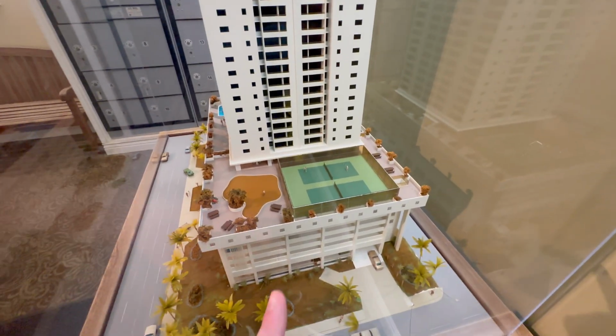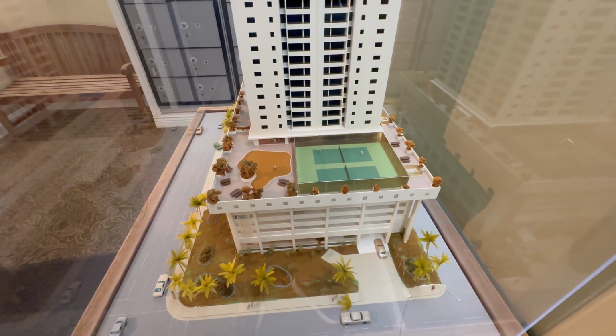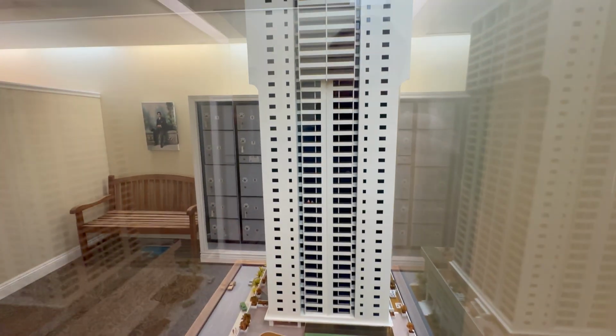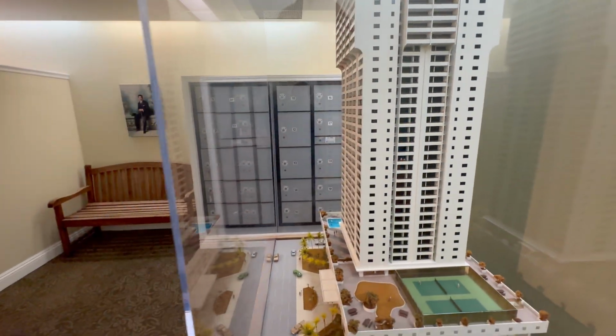Oh, there's no tennis court here anymore, or whatever this is. That's all gone. Huh. Oh, and an outdoor play area. That's also not here anymore. So this is what it looked like in the 80s when they built it.